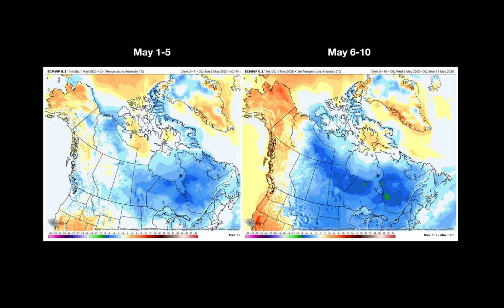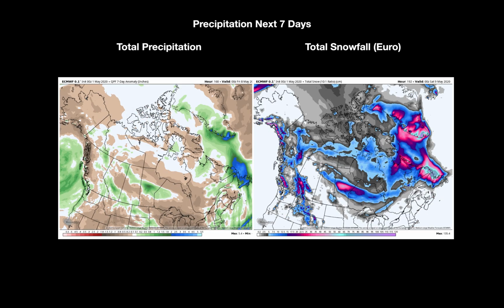We're going to see a bit of a roller coaster ride in some places here as we start to adjust our temperatures downward, such that by the time we get to the May 6th through 10th time frame, much of the prairie should be at least slightly below average temperature-wise.